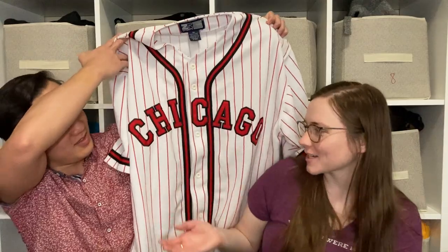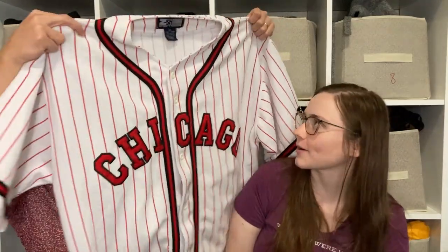Cool. This is what that tag looks like. Joggers. So here we have a Chicago baseball jersey. We're not sure which team it's from. We'll have to do a little bit of research. If you are from Chicago, please let us know. Let us know that you're from Chicago, but also let us know what that team is.